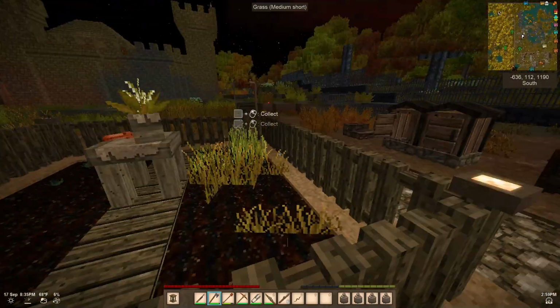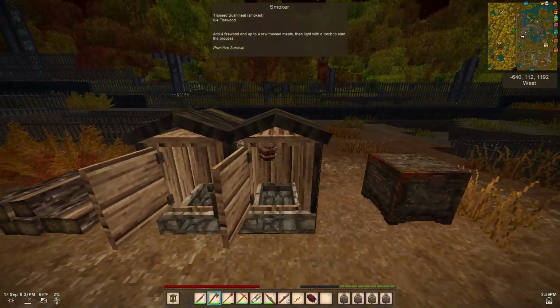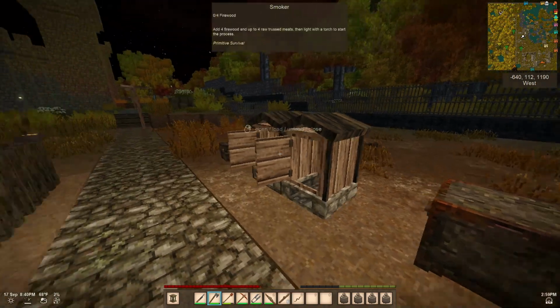And now this garden actually gets some sunlight. Okay, we are. Yep, we're doing that. Smoking meat as we go along.